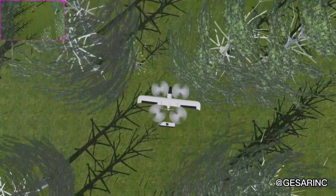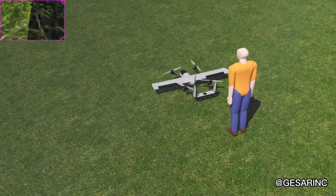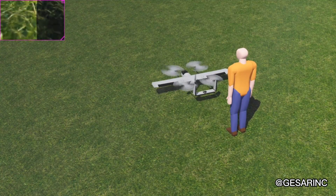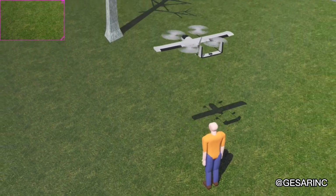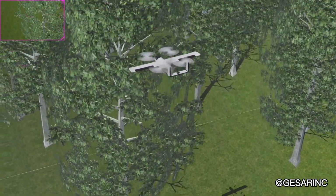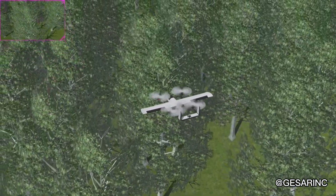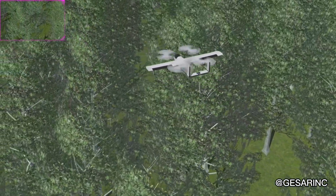Based on the customer's needs, this drone can be designed to be battery powered or fuel powered. This drone can carry different types of drone cameras and sensors. This drone also comes with a professional portable ground station that works with a 200 km max range.